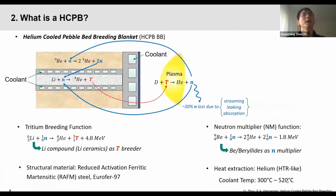So what is an HCPB breeding blanket? The HCPB breeding blanket is the so-called Helium Cooled Pebble Bed breeding blanket. We are using pressurized helium as coolant, and for the tritium breeding, we are using lithium ceramics, which is a solid material in the form of a pebble bed. That's why it's called pebble bed. And for the neutron multiplier, we are using beryllium. In the current design, we are using beryllide as a neutron multiplier.